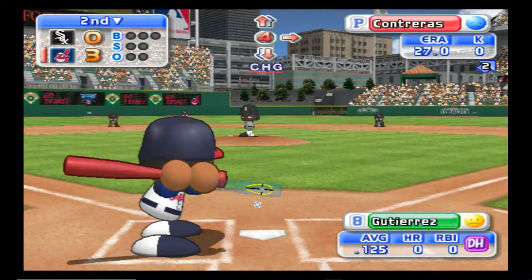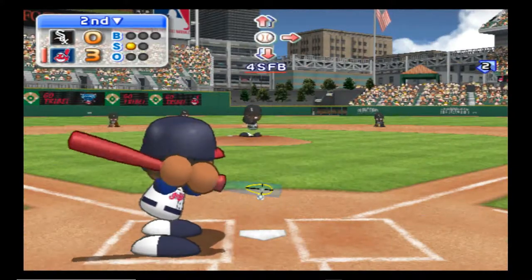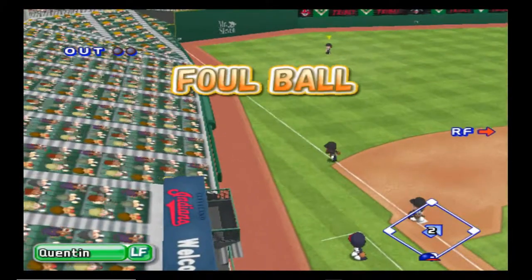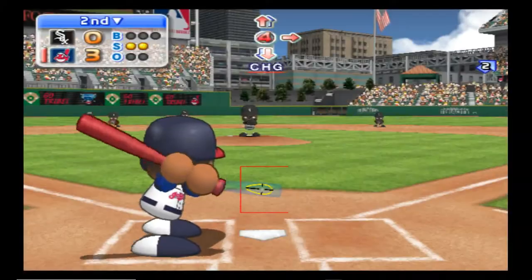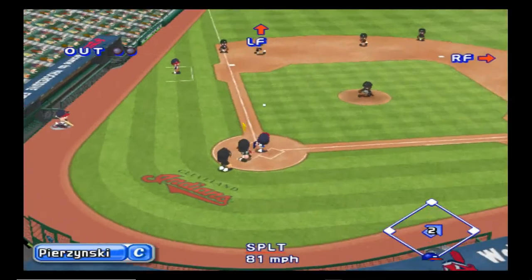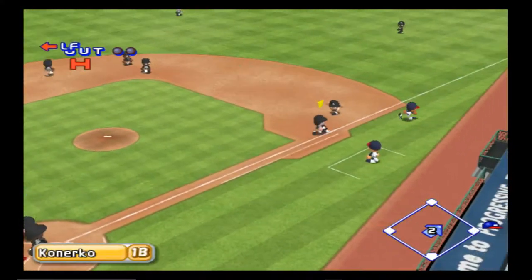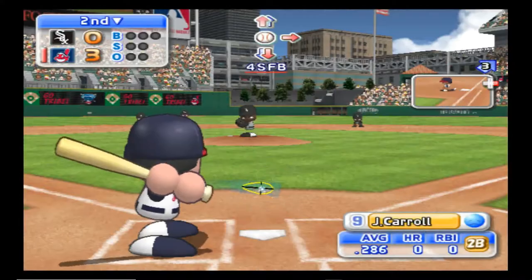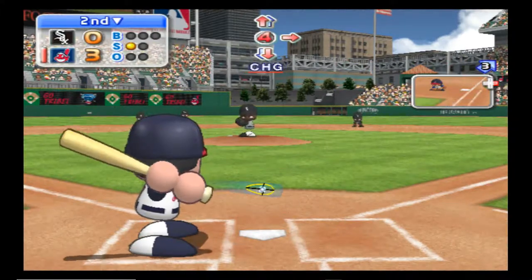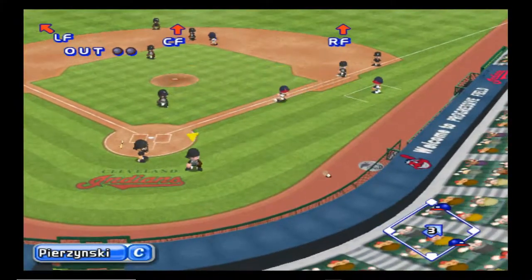We are in the bottom of the second. Franklin Gutierrez due up for Cleveland. First pitch called strike. That one on 0-1 is line foul. So quickly it's 0-2. Contreras coming back with a breaking pitch. Chopper in front of the plate. Fielded by A.J., but the throw not in time. Gutierrez uses his speed. It's a leadoff hit for Cleveland. Runner on, one out. That one is chopped foul. It's now 0-2.